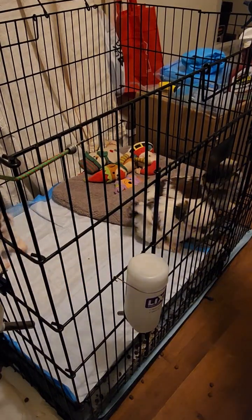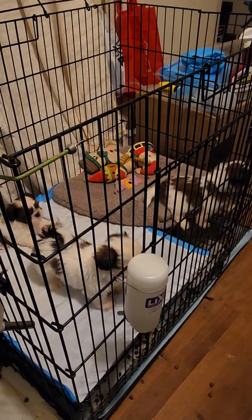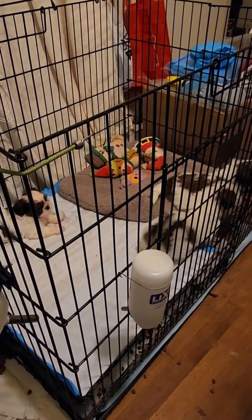These two up front are little boys, and this one back here is the little girl. She's so cute. Yes, she is.